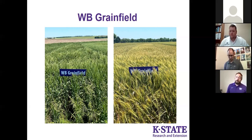Now, Eric, we probably need to be watching out for the disease package on this one, correct? I think so. Over the years, we've had a lot of chances to see Grainfield mature as a variety, really continue to perform well a little bit west of Dickinson County. A lot of growers seem to like it. In many years, we've seen some stripe rust, leaf rust really get the better of Grainfield.